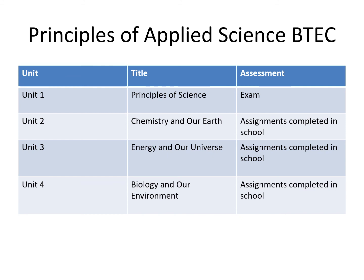In Principles of Applied Science, you have one exam, which is the Principles of Applied Science exam, in Year 11, normally in March or in June. Then you do Units 2, 3 and 4. Unit 2 is our chemistry unit, Chemistry and Our Earth. Unit 3 is Energy and Our Environment, which is the physics unit. And Unit 4 is the biology unit, Biology and Our Environment.